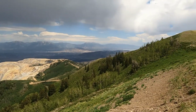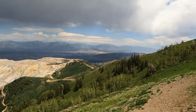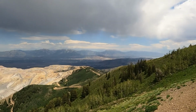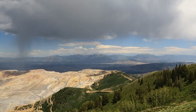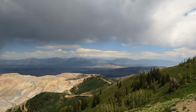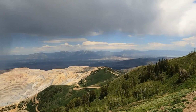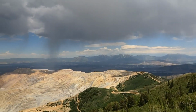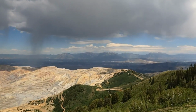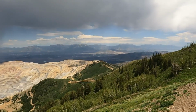So here I am standing, not quite the top of the Oquirrh Range, just upwards a ways. Now I'm looking across the valley, the Salt Lake Valley, to the Wasatch Range. You can see some prominent peaks across the way. Timpanogos for one, Lone Peak, Mount Olympus. There are others in there, but it is an amazing view.